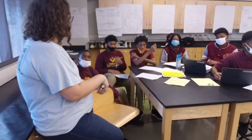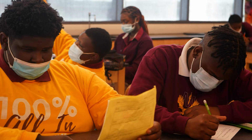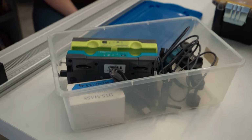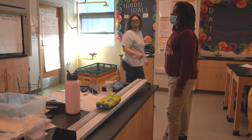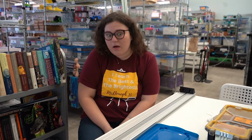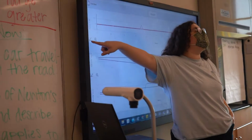I teach 9th grade physical science at McDonogh 35. And I am taking to school carts that have sensors in them that track force and position and time. And I am using them with my students to give some real world examples of Newton's laws and practice with some graphing and mathematical representations.